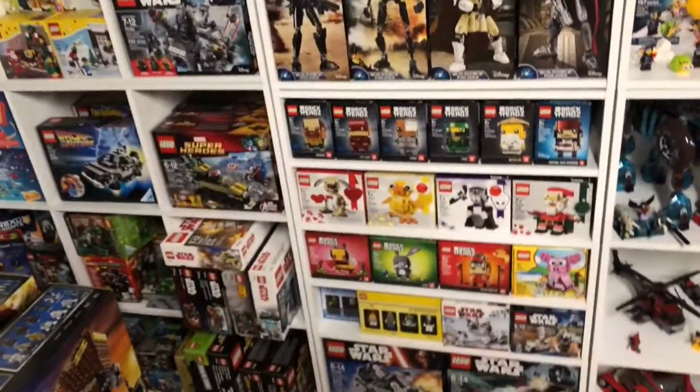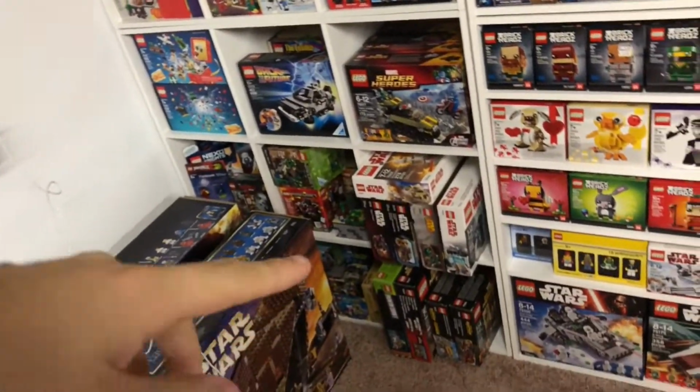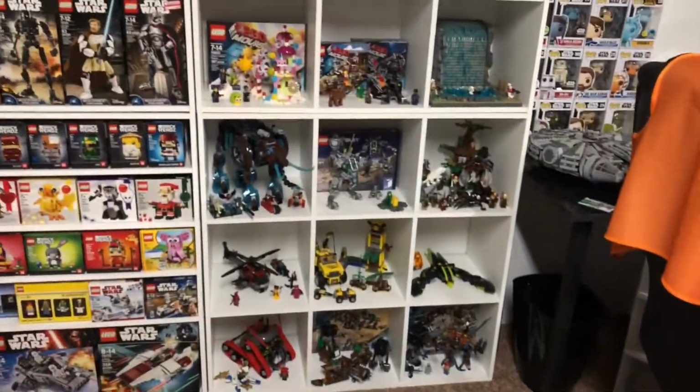And again, I'll make a separate video coming out, I believe, in a couple days from now. Pretty much just what is all in those 2 containers. It's pretty much just the rarest stuff in my Lego collection. A little highlight video, and that'll be something cool to film.